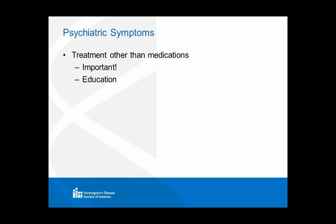Education, education, education is so important. And for those people who understand potentially what symptoms might be occurring in Huntington's, they are then able to monitor for those symptoms, and when they're there, get appropriate treatment. It's also understanding, too. Oftentimes, with psychiatric symptoms or emotional symptoms, patients are less likely to talk about it.